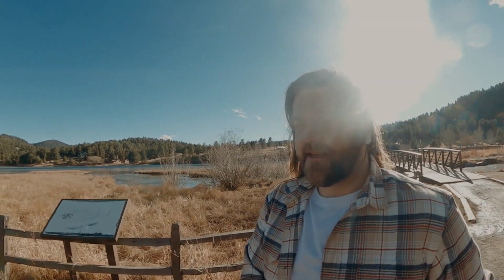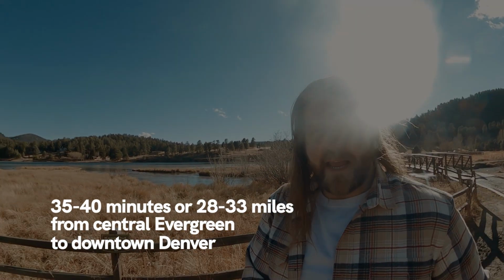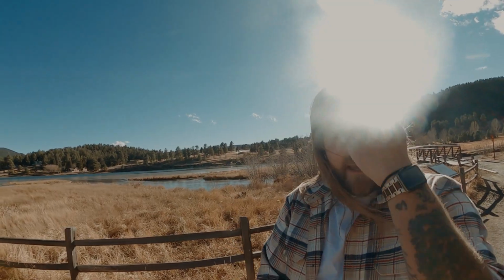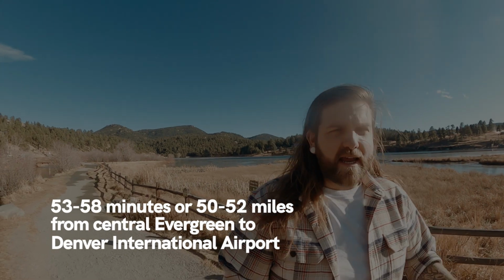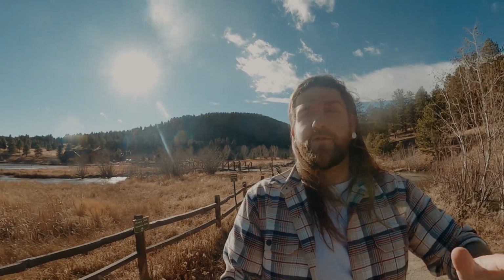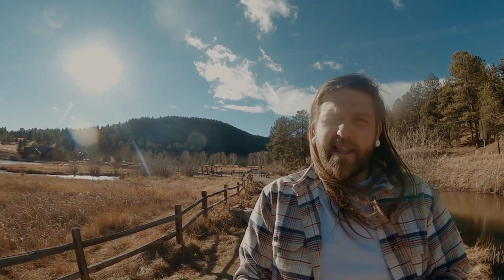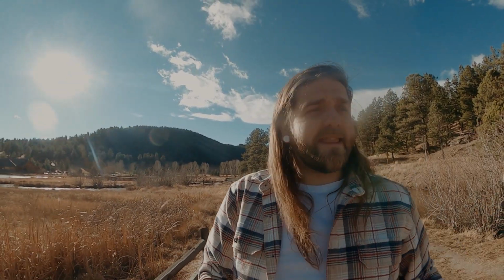But anyways, when you're in Evergreen, you're maybe 35 to 40 minutes from downtown Denver, depending on where you are in Evergreen, and maybe 55 minutes to an hour from the Denver International Airport. And even though Evergreen is this beautiful mountainous retreat almost, it is technically still part of the Denver Lakewood Aurora statistical area. So they are still sort of lumping it into the metropolitan area. And I think that's fair.